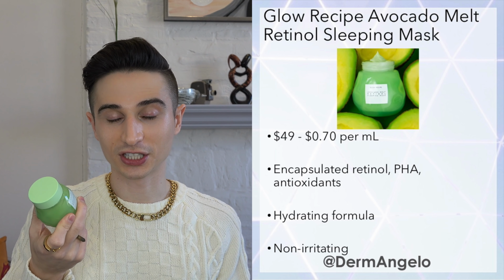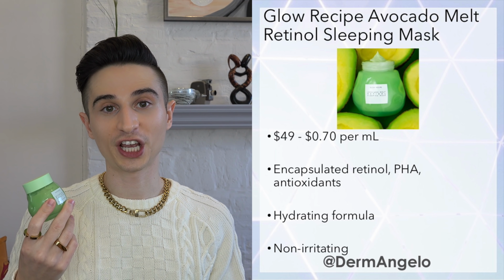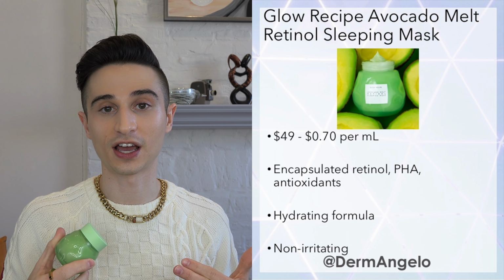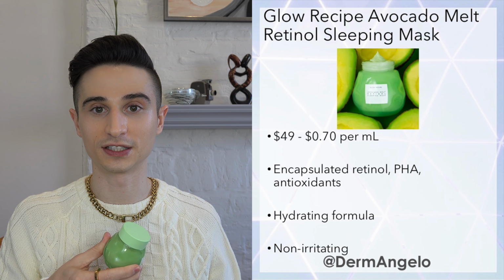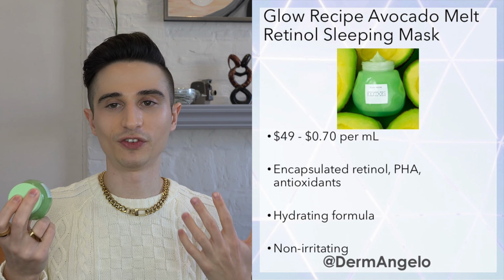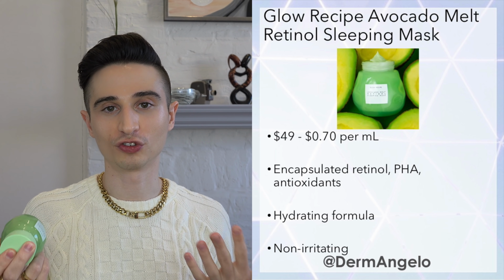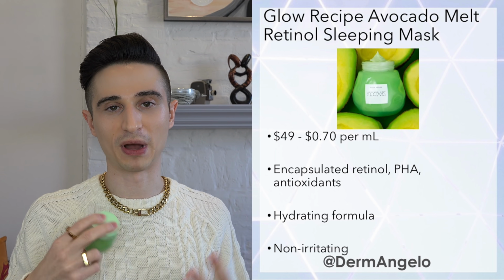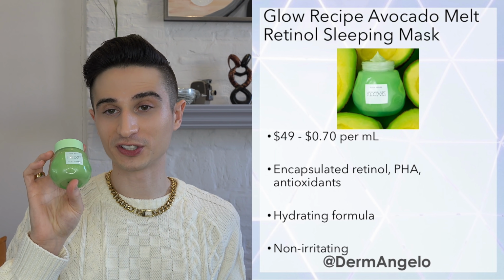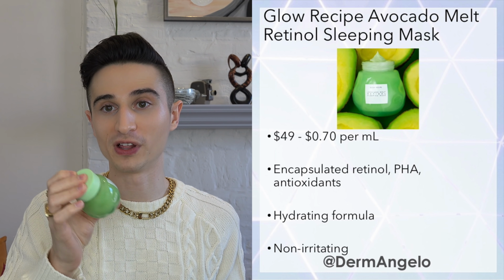It has encapsulated retinol. It also has PHA, polyhydroxy acids. These are exfoliating acids like the alpha hydroxy acids, but they're a little bit gentler on the skin and they help with skin hydration. They've also added some antioxidant rich ingredients like avocado and matcha. I like this stuff a lot. It feels great on my skin. It feels very hydrating. It is never irritating. It's a little bit pricier, so it's $49 for this 70 ml size. That's about 70 cents per milliliter.